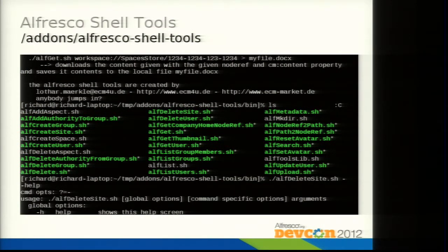So shell tools. Shell tools is a really slick project. I'm a Linux sysadmin sort of DevOps person by background, and shell tools is very nice because it lets you access Alfresco from Bash, from the command line in Unix. And one of the engineers was showing me this, and I thought it was so cool that I contacted Lothar, who might be here. Hey, Lothar, so if there's any questions, we do have the expert. And I said, hey, can we list this on add-ons and I can demo it to everybody at DevCon? And he said, I guess. He didn't think it was quite that ready yet, but I think it's great. Just understand it is a fairly new project.